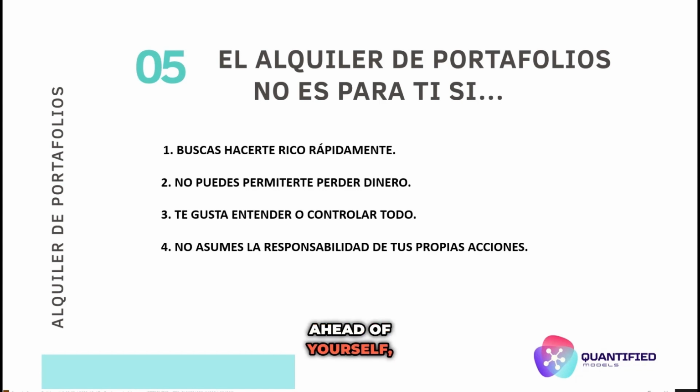But before you get ahead of yourself, there are a few more things you should consider. Maybe leasing portfolios isn't for you if you're hoping to get rich quickly. Trading isn't a good way to achieve this. While technically possible, it's also incredibly unlikely. Many traders have lost their entire trading account, or even more, trying to achieve massive profits in trading. We advise you not to do that if you can't afford to lose money.